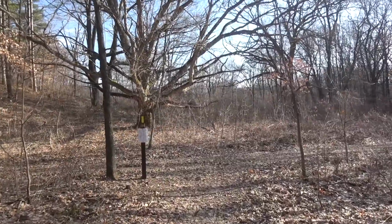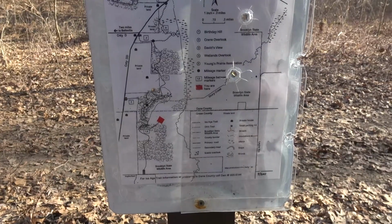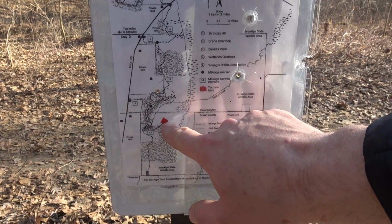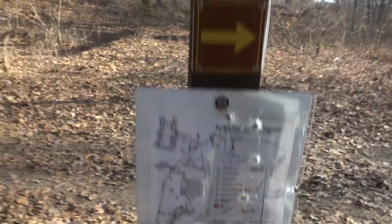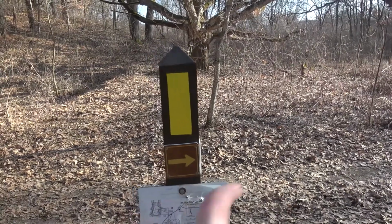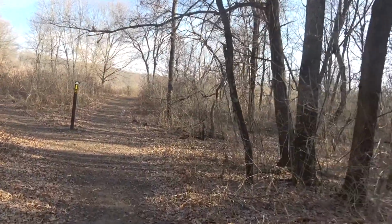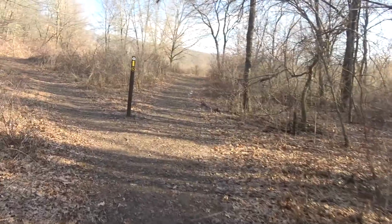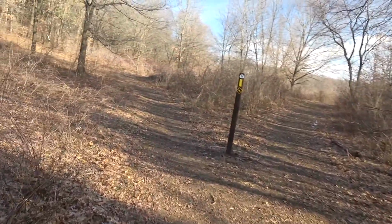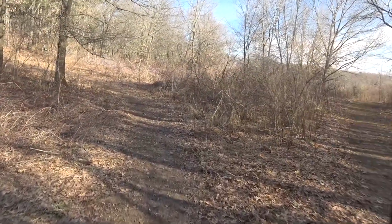All right, here's another trailer intersection. Oh, and look at that, they even gave us a map. Okay, so we are here. Anyway, the yellow arrow tells us to go this way, so to the right. And shortly after that right-hand turn, we're going to go left. And then shortly after this intersection is our water pump.